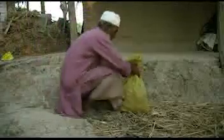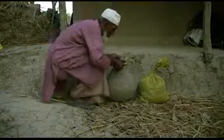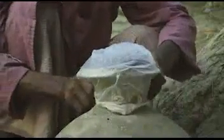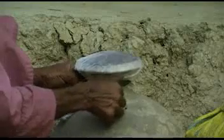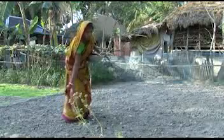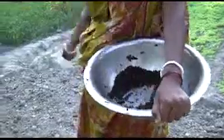The compost can be preserved in a jute bag or earthen pot until needed. At the time of land preparation, farmers can incorporate this compost into the soil.